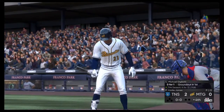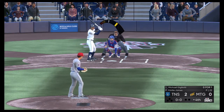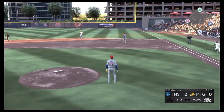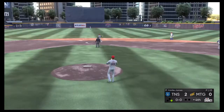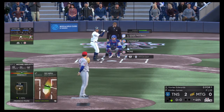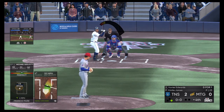So the lineup flips over, and digging in, Michael Gigliotti. Second at bat now. He grounded out to start the home first. This is where the pressure's. That's a base hit, their first of the game. Hey guys, I think the pitcher was just trying to steal a strike right there. I do not think he expected to get ambushed on an 0-0 get me over breaking ball, but that's exactly what happened.